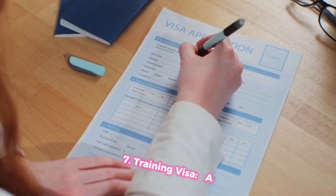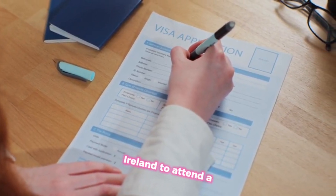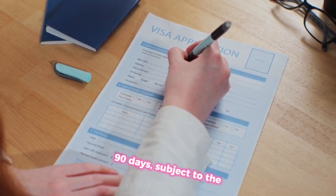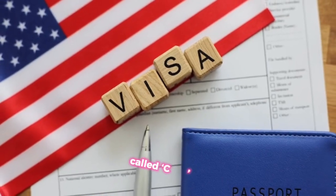7. Training visa. A short stay training visa allows you to come to Ireland to attend a training course for up to 90 days, subject to the conditions described below. All short stay visas are called C visas.